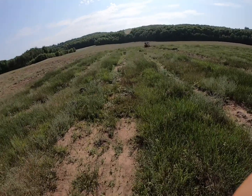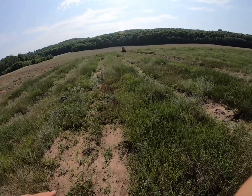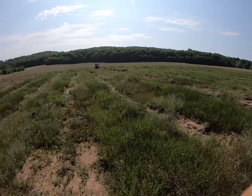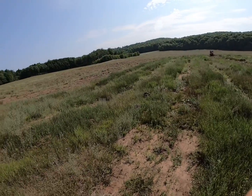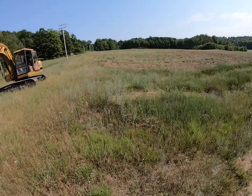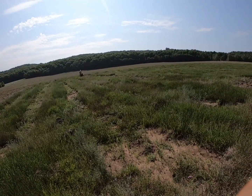So here we are. We're going through, pulling all the irrigation line because it's all mounded up. So we got to separate all the grass and sod out of there, pull the irrigation line, and make it level so the field can be worked with a tractor. So that's what we're doing today.